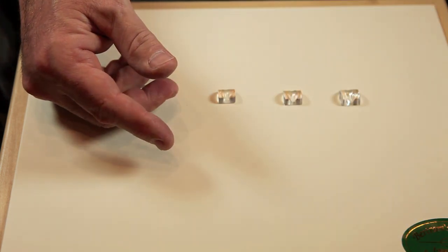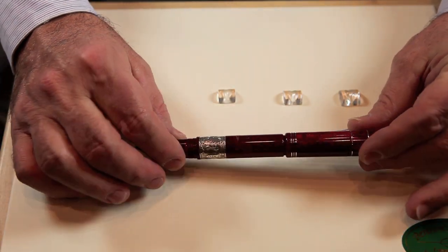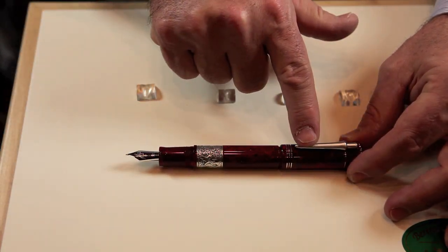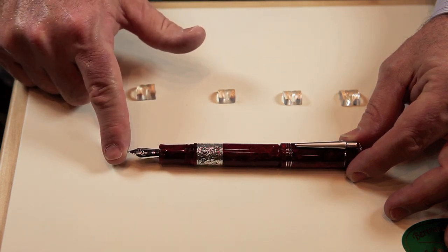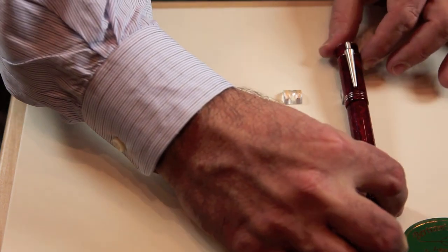Next, in the regular edition, the fountain pen consists of a beautiful red acrylic with a much smaller sterling silver band, again depicting Don Quixote's travels and ways. It comes with a sterling silver clip and an 18 karat gold nib, fine, medium, and broad available, with a special engraving for the Don Quixote collection.